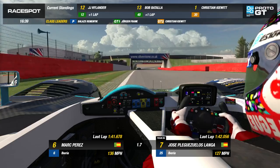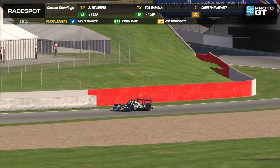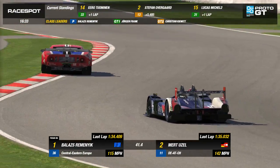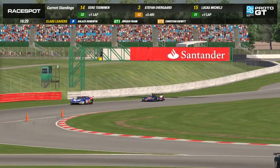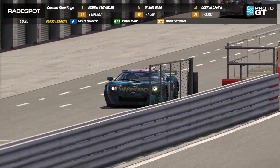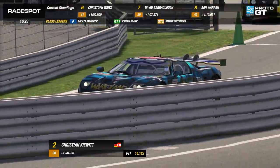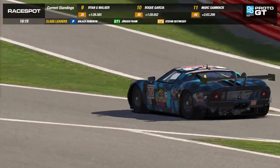Up front, though, it's still Romaniec leading in that number 36 car for Gecko Vortex. That car is in spectacular form at the moment, about to lap the front of your GT1 field. Sorry, Rachel, Clewitt is just coming out of pit road. He has made his stop. Clewitt did a 14.1 second stop. Overgaard is also coming out of the pits here, so your leaders of your GT2 division are doing their pit stops.